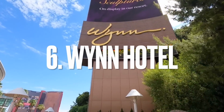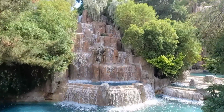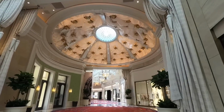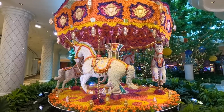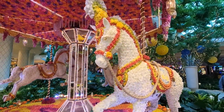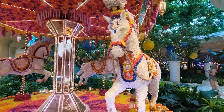Number 6, the Wynn Hotel. This is a great hotel to check out. They have waterfalls everywhere, beautiful shops, and art within the hotel. There are also moving carousels made of flowers and hot air balloons made of flowers. There's so much art to see in this hotel that you'll definitely not want to miss this.